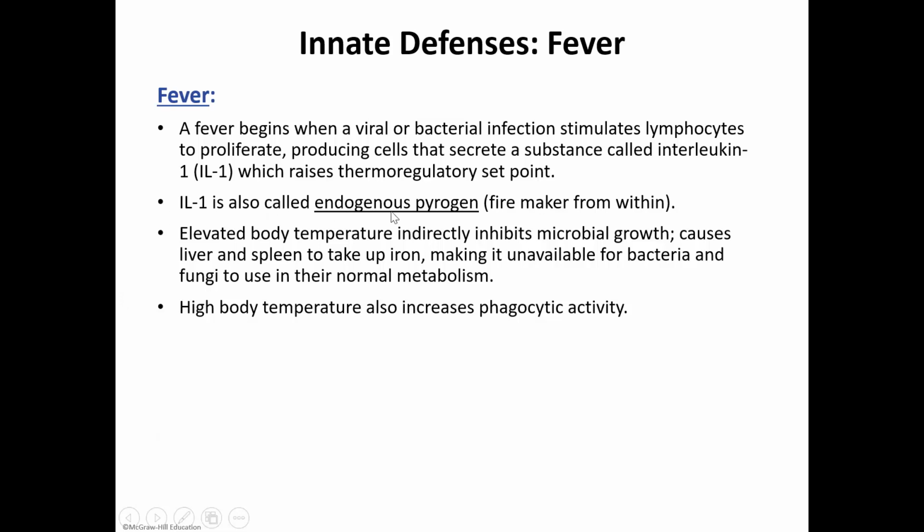IL-1 is called an endogenous pyrogen. Pyrogen, right? If something is pyrogenic, it will increase your body temperature. There are drugs, the most common of which is ibuprofen. Ibuprofen is an anti-pyrogen. It will lower your body temperature. That's not to say that you want to lower your body temperature. Your body is raising its own set point temperature because that will help to fight viruses and bacteria from multiplying. So you don't always want to inhibit that.